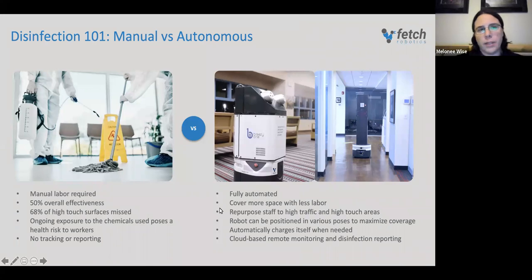One of the big advantages of autonomous cleaning disinfection versus manual disinfection is, it's far less labor intensive, and the effectiveness is much higher. If you look at it today, manual disinfection actually has a pretty low effectiveness rate overall, and 68% of all high touch surfaces are missed during the cleaning activity. In addition to that, the workers who are doing these activities are exposed to chemicals that put them at risk.